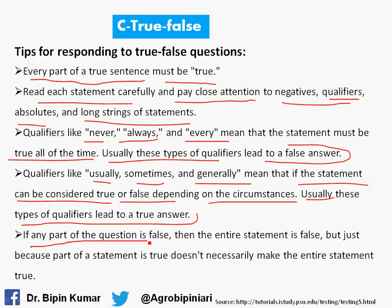If any part of the statement is false, then the entire statement will be false. But just because a part of the statement is true, it does not necessarily make the entire statement true. So you must remember this point in your mind when you are going to give the answer. It's not that if some part of the sentence is true, you can conclude that the whole sentence is true.